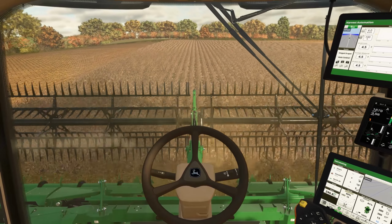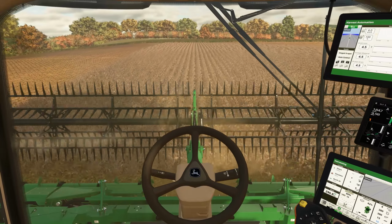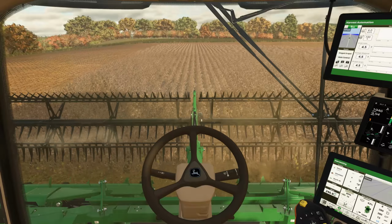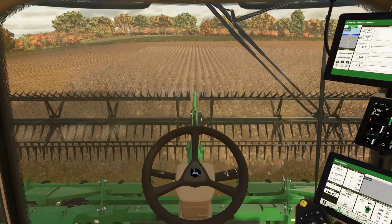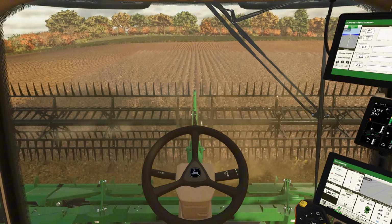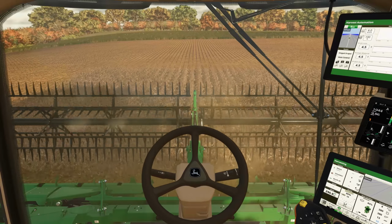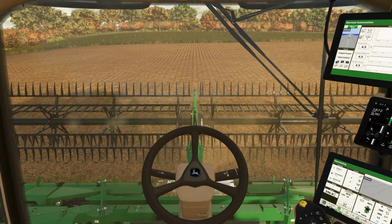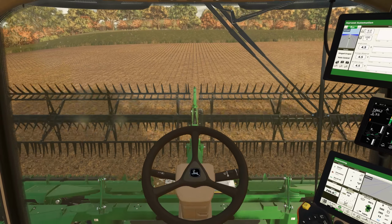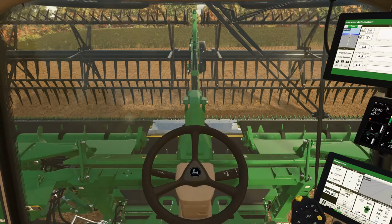I just sent Bill and let him go round and round on that big field. So I didn't end up buying that because after buying out the fields to make that large field that we had done last episode, I just didn't think it was a prudent thing to do. It would have pretty much wiped us out to get that big roller I was looking at. So that's why we didn't do that.